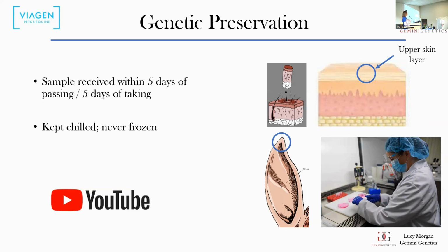frozen. So if you stick a skin sample straight in the freezer, the rungs of the DNA helix are going to be damaged by that. And so samples we kept chilled and sent within 5 days. And we do have a number of videos on YouTube that offer guidance on sample packaging. It's also in your booklets as well.